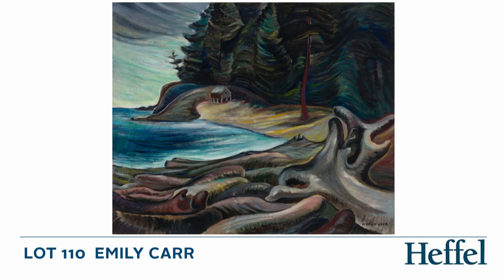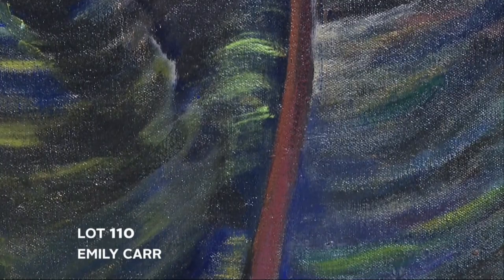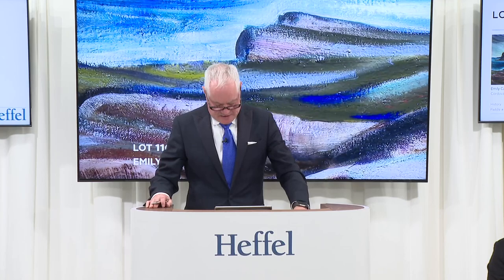Lot 110. And we all know this is the feature cover lot in this evening's sale, the fabulous Emily Carr Cordova Drift. Tonight's not only the feature cover lot, but a mature period and an extremely rare, private hands Carr canvas, and a rare opportunity to compete for this lot. We have telephone interest. And are we ready on the phones in Montreal, Toronto, and here in Vancouver?